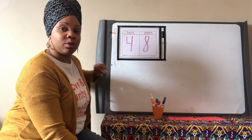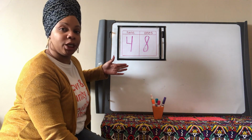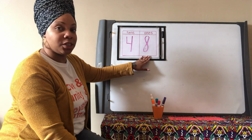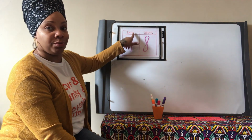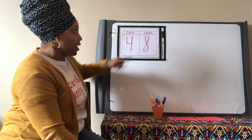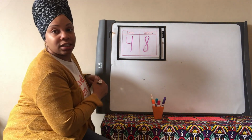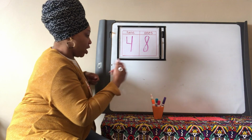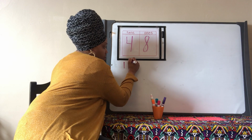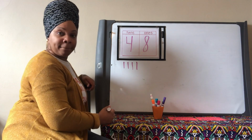Very good. Good job to those scholars who are using this place value chart to help them. If you're not sure which is the tens place and which is the ones place, your chart tells you. So there are 4 tens and there are 8 ones. I need to draw my 4 quick tens first. All right, let's draw our quick tens. 1, 2, 3, 4. Yay, Bo?